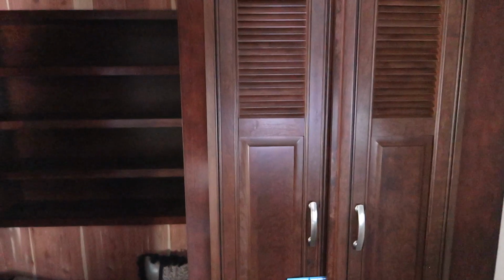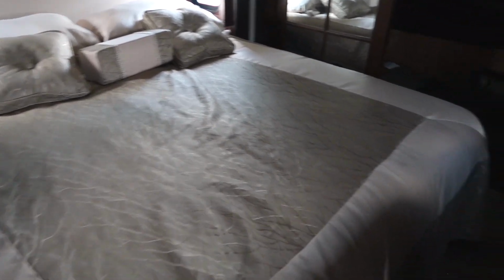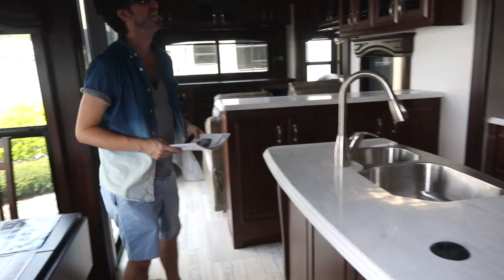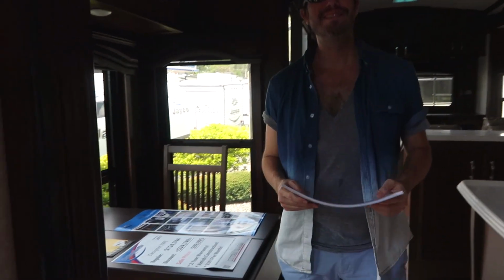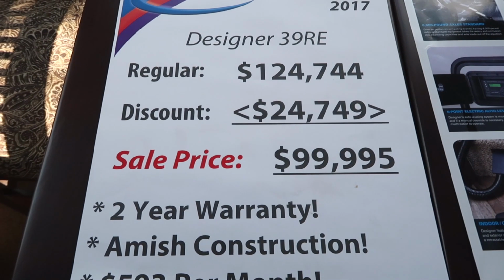All right, and this just seems like the other bedrooms. It's got a nice back wardrobe area. Oh, and then this one also has a TV that lifts up from underneath the cabinet. All right, very nice. Oh, and then this one is... 100 grand. $100,000.